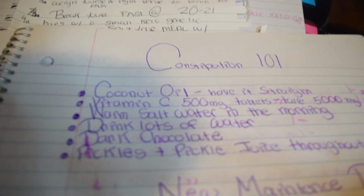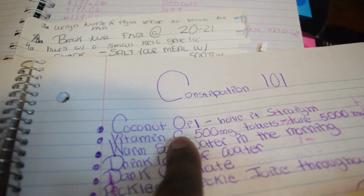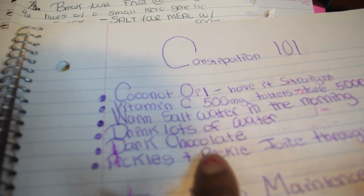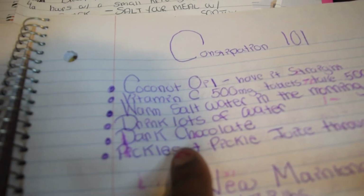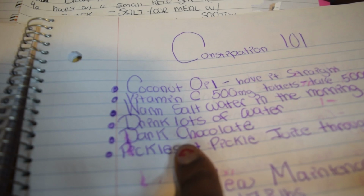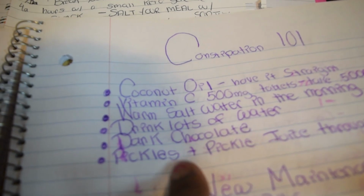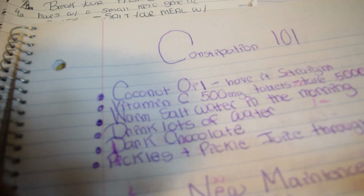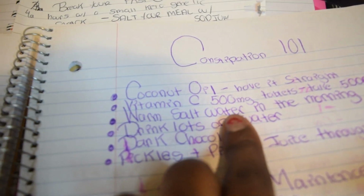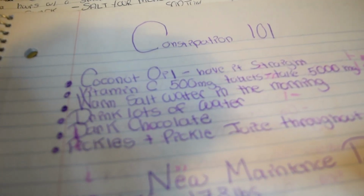Constipation 101 with Keto OMAD. When I had this problem, coconut oil, you want to have that with your meals. Have it straight with some dark chocolate, which is key. You want to have some dark chocolate. Dark chocolate is going to be the way that you get in enough calories with Keto OMAD. Anything that's fat, dark chocolate, almond butter, pickles, because pickles will help with the sodium. Sodium makes you go to the bathroom. Vitamin C also gets you going as well. So these are notes I have from coaching conversations with Cole.